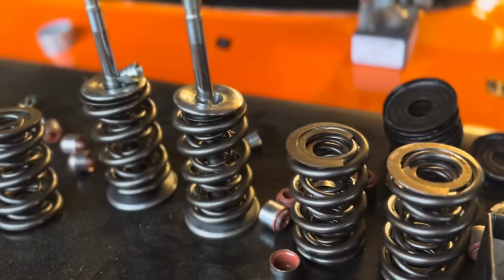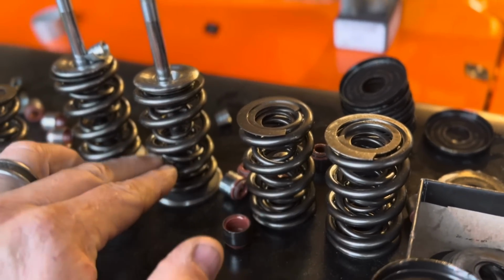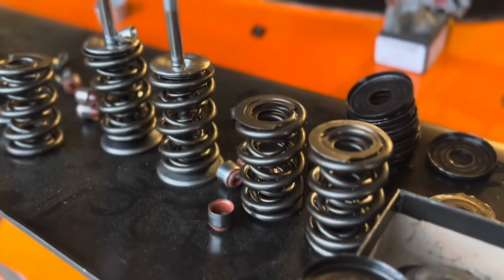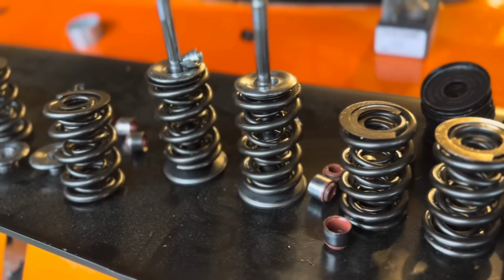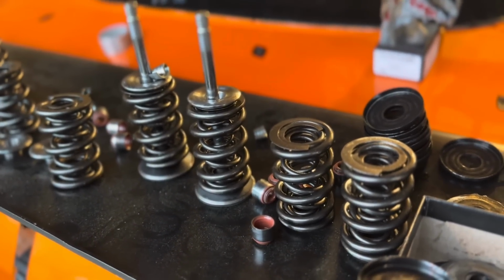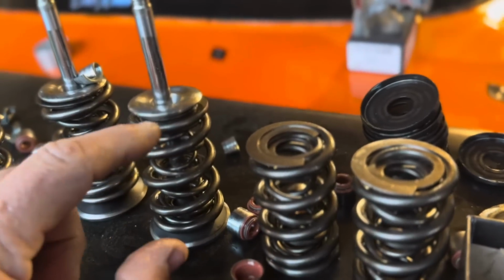What I probably should have done is shimmed these up to take a little more clearance out of them, so the installed height was shrunk. He had them set up so he had about 50 thousandths before coil bind, which is about where you want. 40, 50, 60 thousandths is ideal from what it sounds like. And when we added 70 thousandths less lift, now we have 120 thousandths.